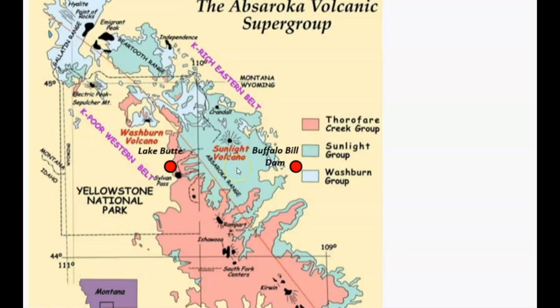And I notice this, the Sunlight Volcano, right smack dab in the middle. We also got the Washburn Volcano. But the only one that I've actually put on Google Maps right now was the Sunlight Volcano. You notice over here we got the Buffalo Bill Dam. This is all stuff that they do not talk about.